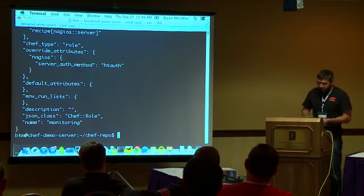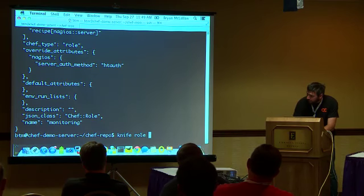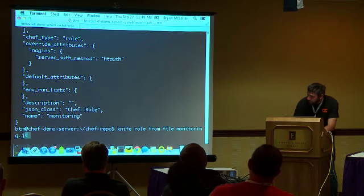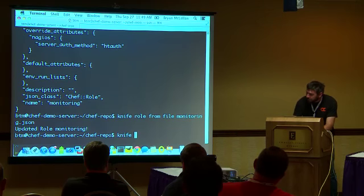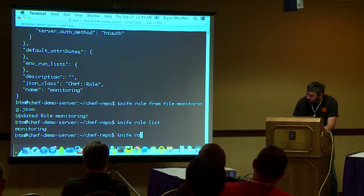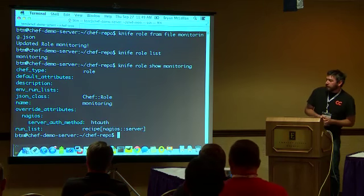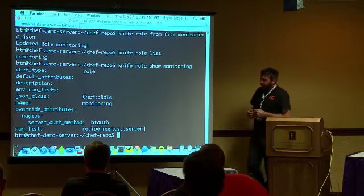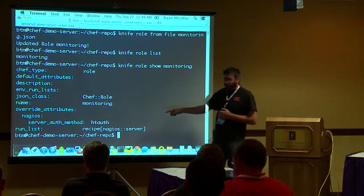There's a lot of information there. We won't go over it. But what I'm going to do is upload that role to my Chef server. All right, so now my Chef server has a role called monitoring. And we can see down here that this run list contains the Nagios server recipe.